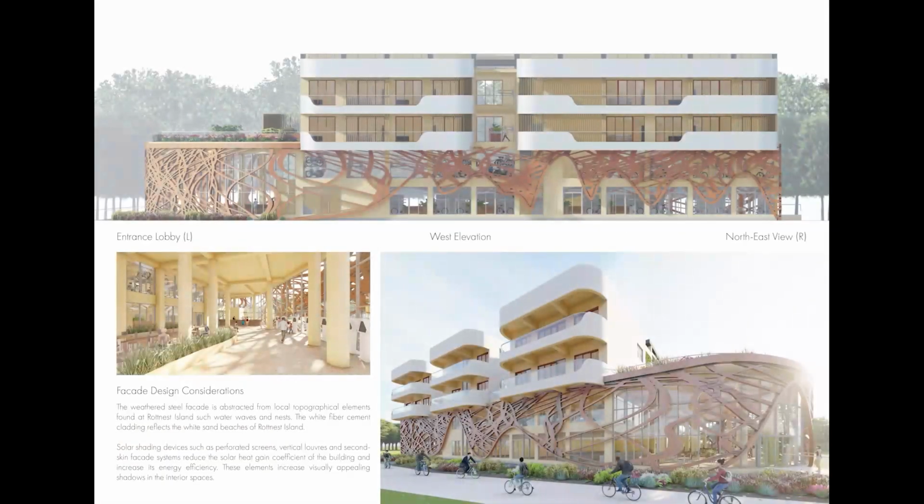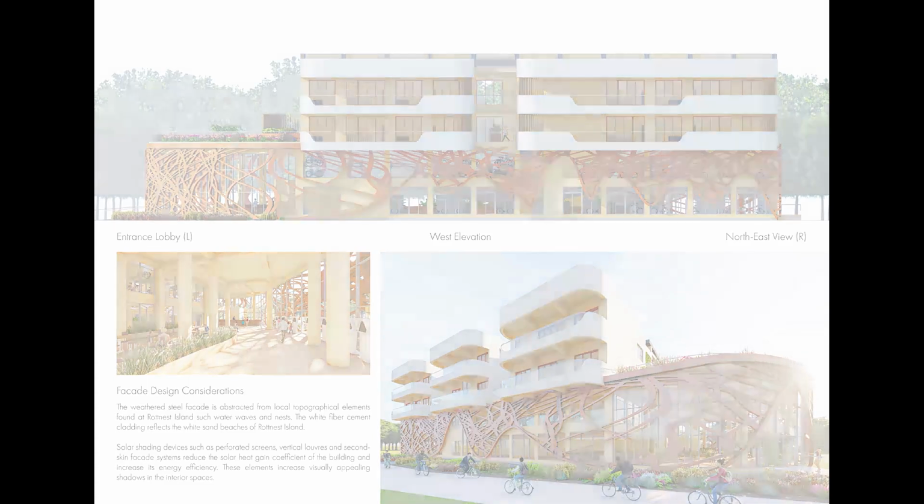The weathered steel facade is abstracted from local topographical elements found at Rottnest Island such as waterways and nests. The white fiber cement cladding reflects the white sand beaches of Rottnest Island. Solar shading devices such as perforated screens, vertical louvres, and second skin facade systems reduce the solar heat gain coefficient of the building and increase its energy efficiency. These elements create visually appealing shadows in the interior spaces.